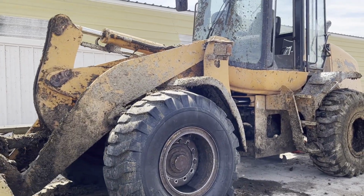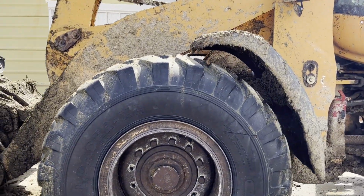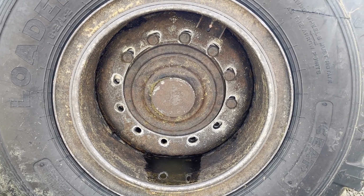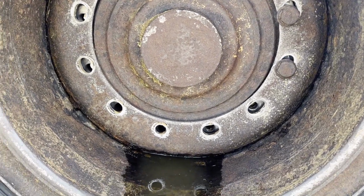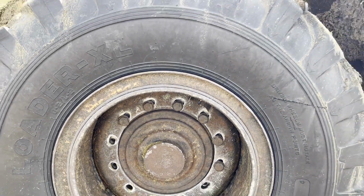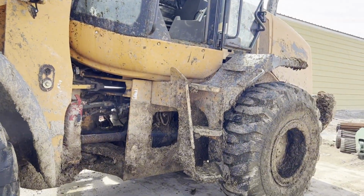Well, we have our 721 loader, and they just had this wheel off before we hauled to fix the brake hub. And they must not have put the lugs on tight, because there's supposed to be lug nuts in all those holes, and those holes are supposed to be round. So it is about to just come flying off. Another breakdown, not good.